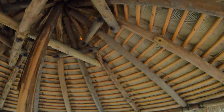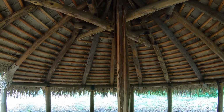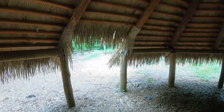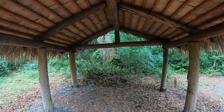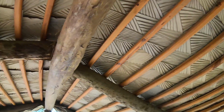Oh, now this is really, really cool. Again, this thing really retains a lot of sound. I'm not sure if anybody can pick up on that. But that's interesting. And well, this one just looks like a regular one. Maybe this was a storage building.